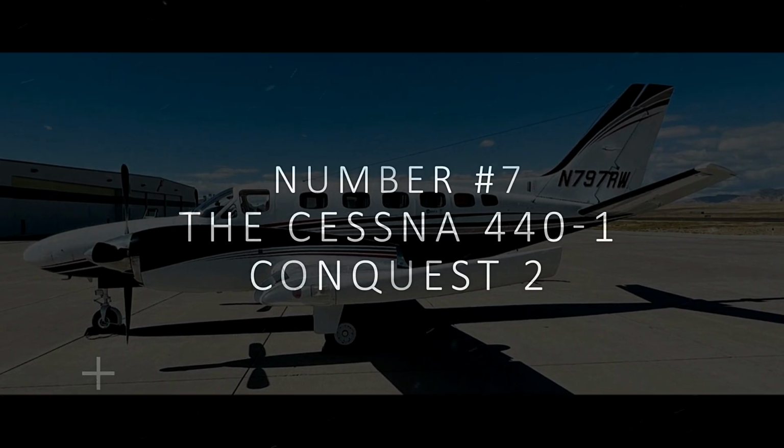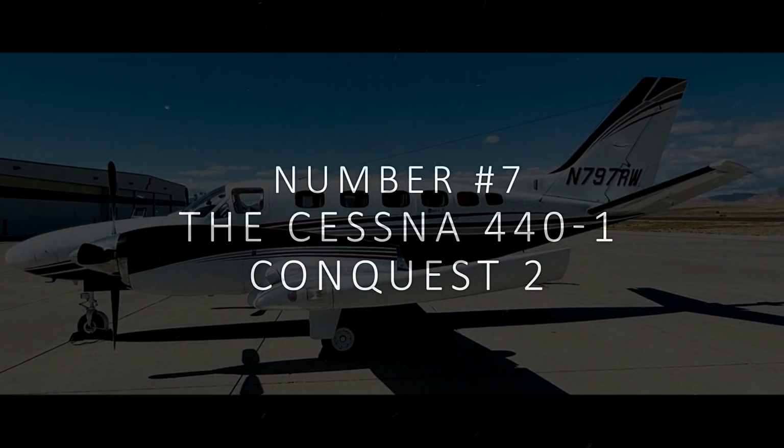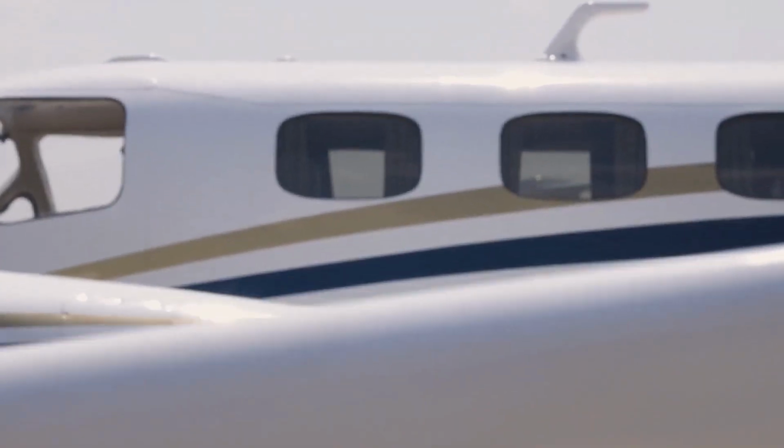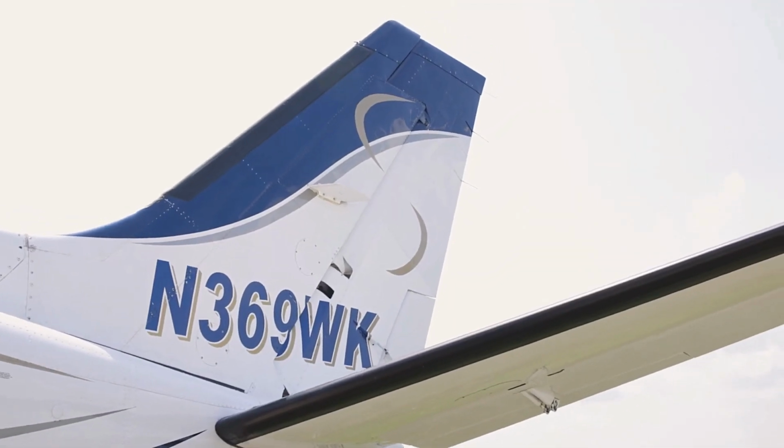Number 7. The Cessna 441 Conquest II. This turboprop was first made with the name Conquest. In 1983, the name was changed to Conquest II.